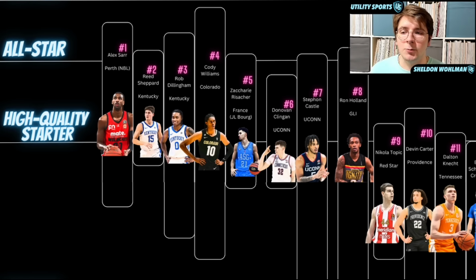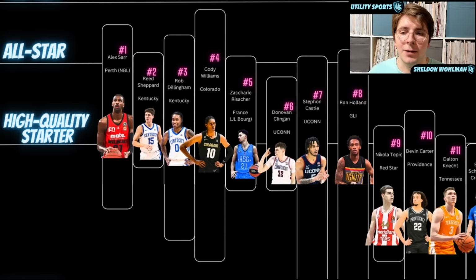Reed Sheppard I landed with as the number 2 guy in the draft for me. I do think there is a little bit of all-star potential there for Reed Sheppard. Not multi-time all-star probably. Kind of think Mike Conley. Mike Conley kind of hovered around the all-star game for a while, finally got in as kind of a little bit of a charity all-star appearance, honestly, which I don't love to say, but that's how it kind of panned out a little bit.